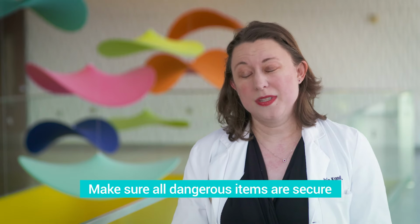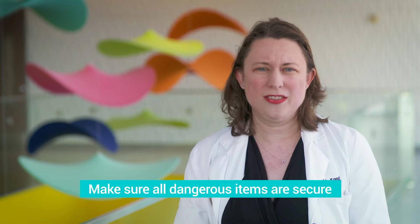Before the babysitter comes, make sure that anything dangerous is put away so they don't have to worry about that. If you have guns in your home, make sure that they are unloaded and locked.